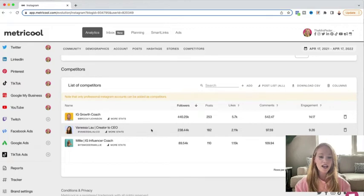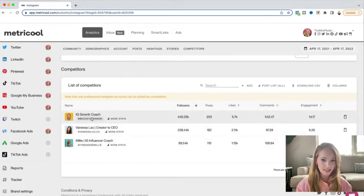So I'm going to go ahead and show a couple of different things that we can find. You can sort them based on their followers, their number of posts, their likes, comments, or even their engagement rate. So there are a lot of powerful stats within here. In fact, I'll add another one in just a moment so you guys can see exactly what that looks like. All right, let's go ahead and click on Brock Johnson. I want to see more stats.